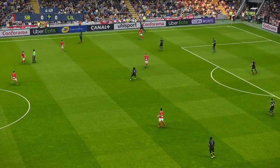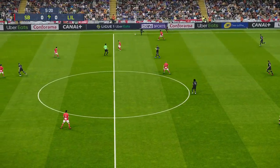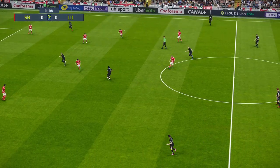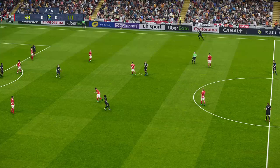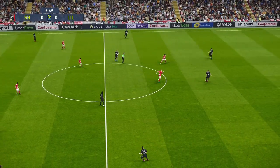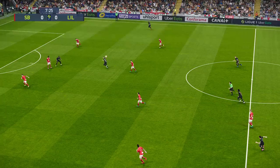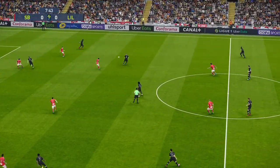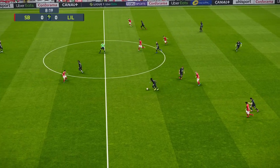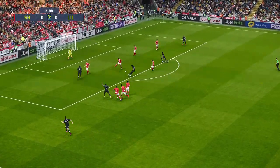Throw it. Yazici. Renato Sanchez. Battles to win it back. Tries to get it forward quickly. Jose Font. Hoists it forward. And he just whacks it away. Meunier. Renato Sanchez. He's gone for it!